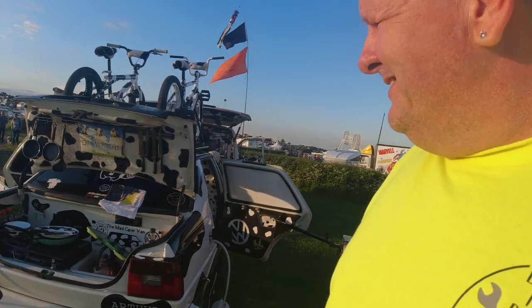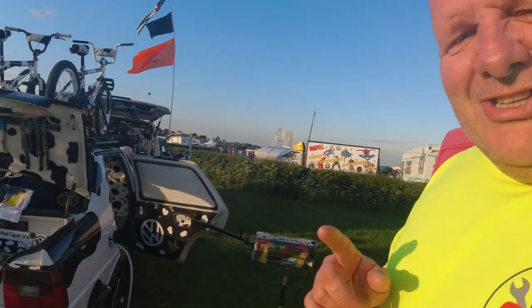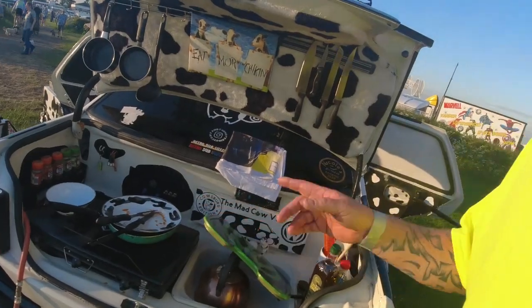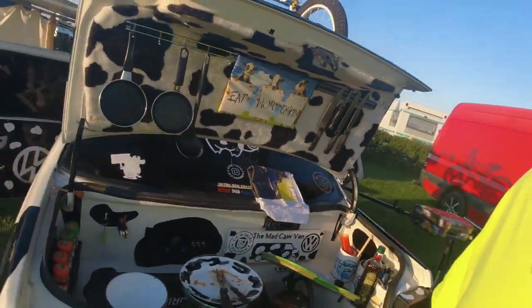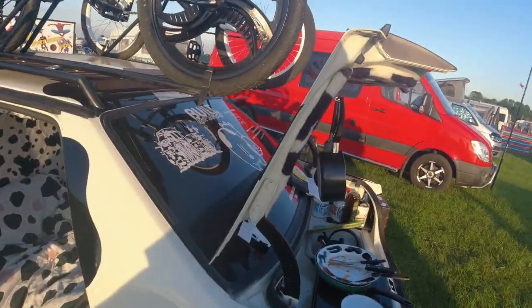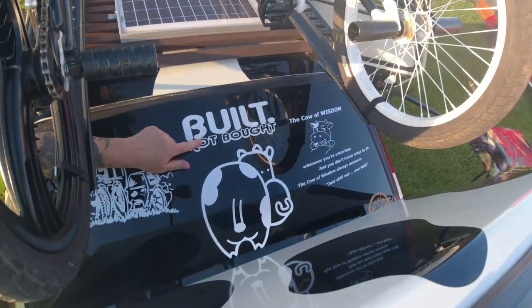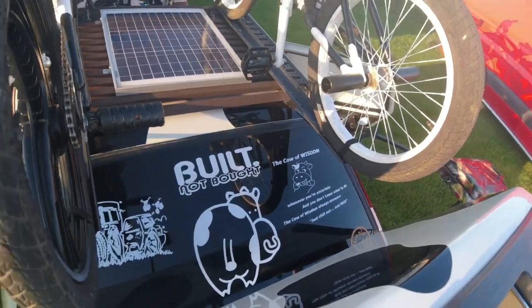Used to be your race car. Used to be my race car. Couldn't part with it. You've got to look at this. Unbelievable. And what I love the most, we're all about built, not bought. Look at that, people. Built, not bought.